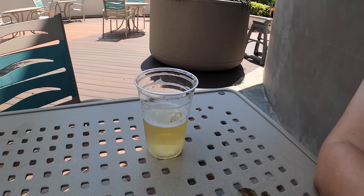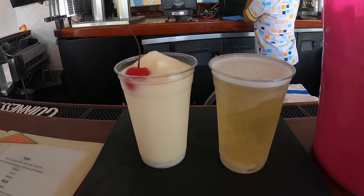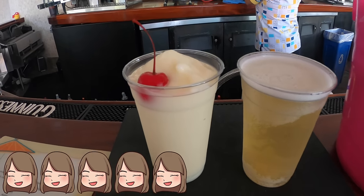And a cider. Yeah, and I got a pineapple cider, because why not? Yeah, we've had this at Universal before. We love their pineapple cider. It's very good. Very different than Ace. Yeah, this gets a 5 out of 5.